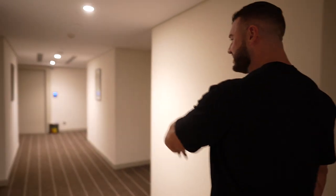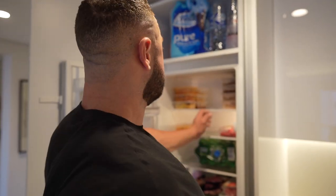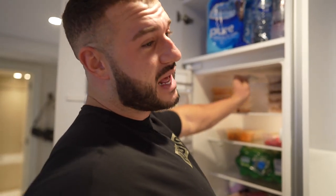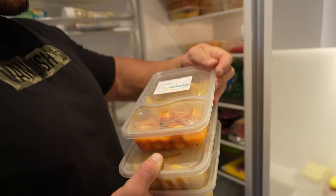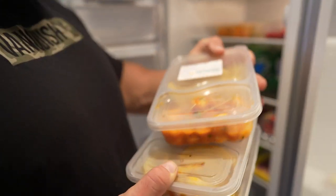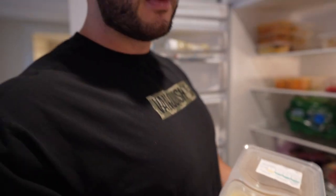Hey, the delivery's here with my food. Good old Low Calories. If you're in Dubai, make sure you eat them, because I don't eat anything else. So as you can see, I've already got my meals for the day in my fridge, already made. All I need to do is heat them up. The two meals I have are shrimp in a tomato sauce and a barbecue chicken. They're my two favorite, and they're what I mainly eat right now. So I'm eating five of these a day.